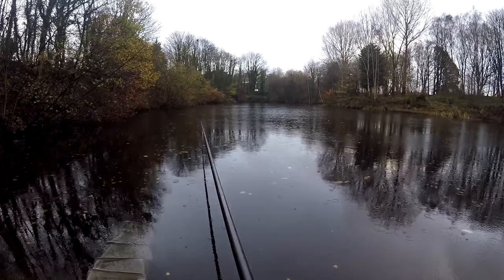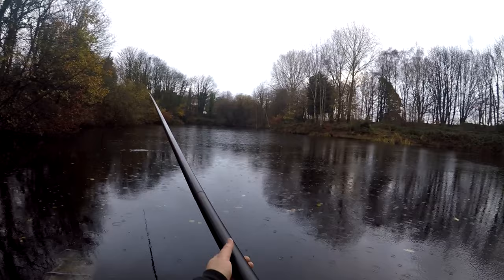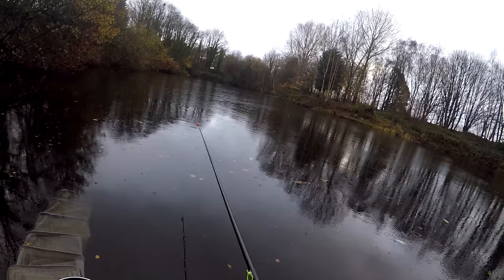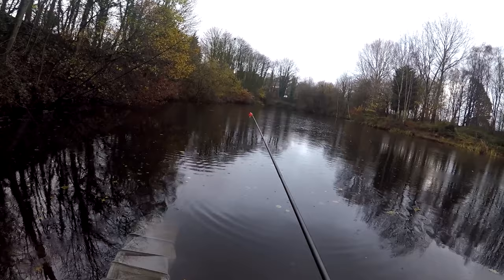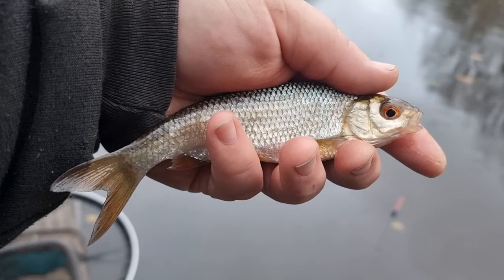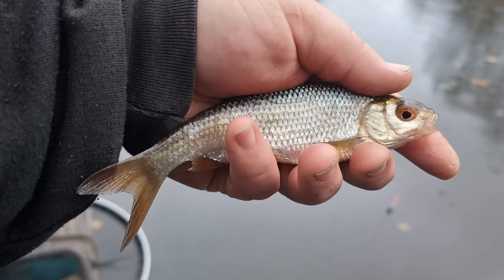There we go, there's the first bite, which is only a small fish, but it's a nice quick bite and a roach. So he is cold, but a good start to get a bite so quickly. Only a small fish, but a confidence boosting one.